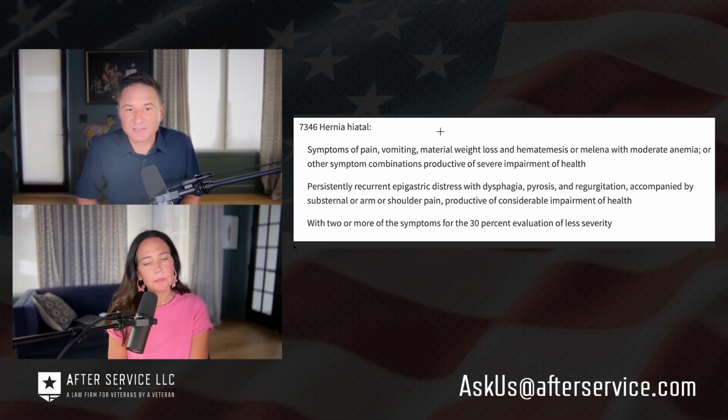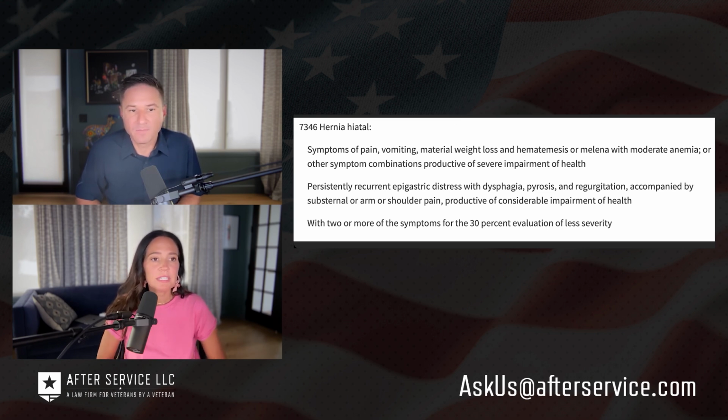So as you can see here, this is how VA previously rated GERD. This is the diagnostic code for hiatal hernia. And you'll see that you could get three possible ratings: a 60% rating, a 30% rating, or a 10% rating. It is also possible to get a 0% rating. Do you know what the 0% rating symptoms would be? So 0% is if you don't meet the criteria for 10. Okay. And so this is prior to May 2024. Correct. A lot of people will be familiar with this if you're already service connected for GERD.